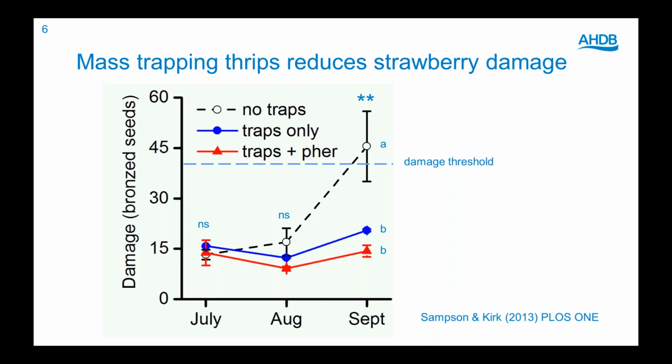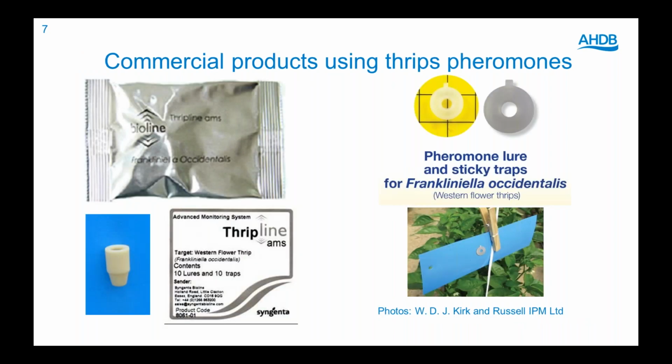I should perhaps point out at this stage that traps can be sold and used for monitoring, but at the moment they're not approved for mass trapping. Okay, so we established the principle that mass trapping works and that pheromone can be useful. And in fact, there are several products using the pheromone for Western flower thrips. You can see here products involving septa, which can be stuck on traps to increase trap catch. And here's another type of septum from another manufacturer.